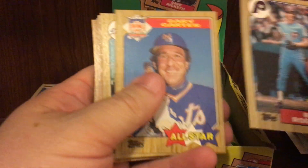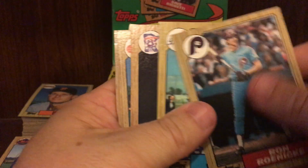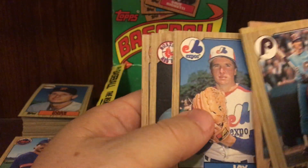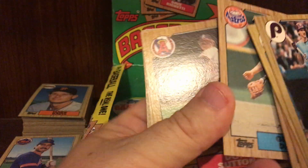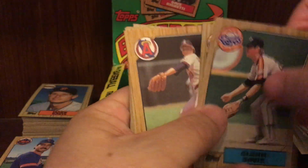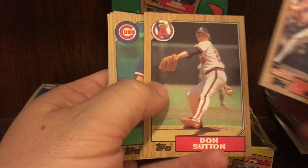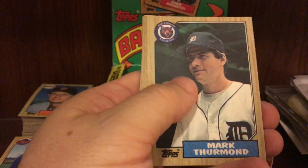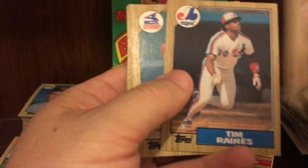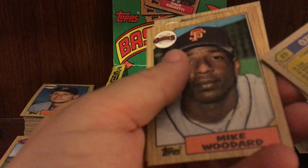Okay. It's a good Carter All-Star. For Blyleven. We got some stuck together here. Let's see what we got. Don Sutton, I believe, is a Hall of Famer. Ron Say, Mark Thurman. There's a Tim Raines, another Hall of Famer. Ozzie Guillen, former longtime player and manager.